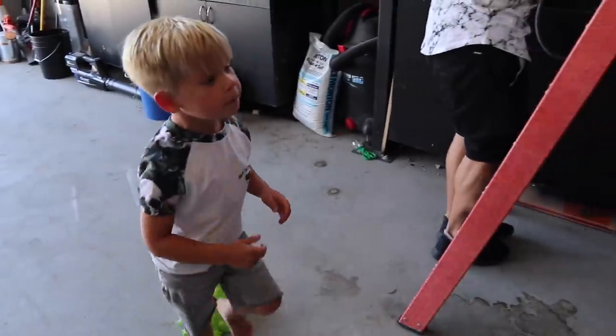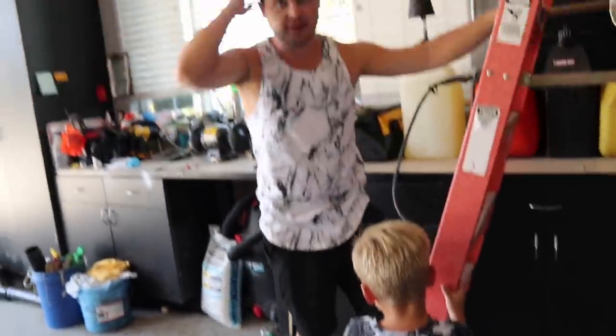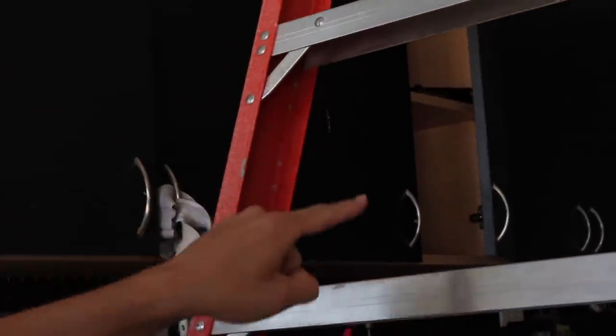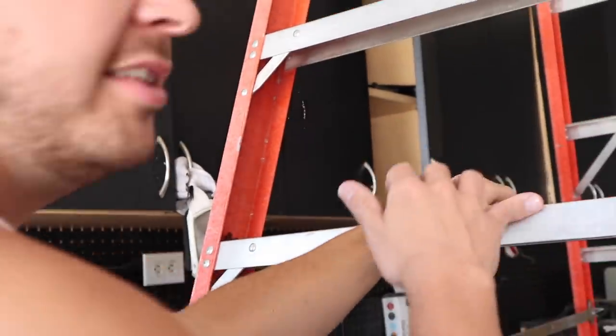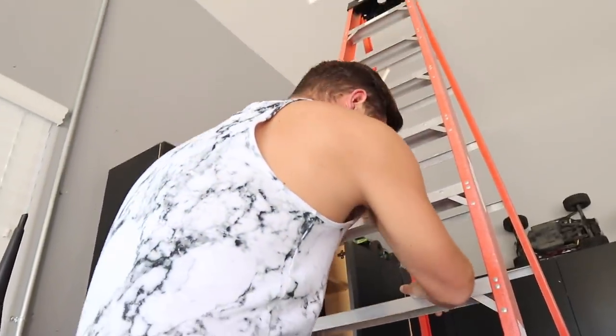Okay, Ollie, can you hold the ladder steady while I climb it? Just keep it steady so it doesn't move. Just like that, okay. Perfect. Ollie, look at this, dude. See that spider web? Oh, Gene, don't climb on that. Well, I won't touch it, but that's so creepy. I know. I cannot believe.